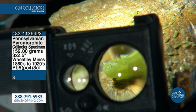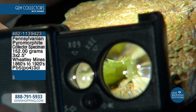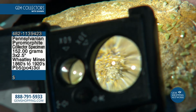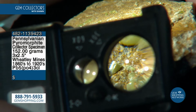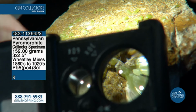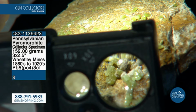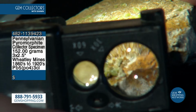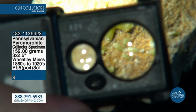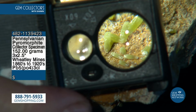All right, look at the termination of some of these. There we go. You can see a bunch there. Let me find another group of them. We'll flip to the other side if we can't find it. Let me get this angle better. There we go. It has some of the most unusual, unique crystal forms.